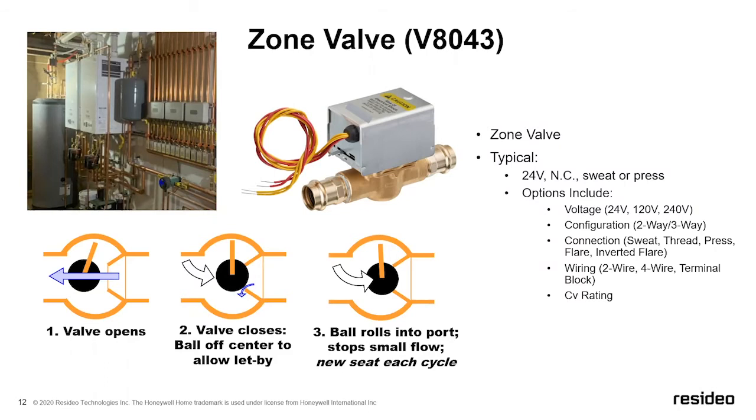That is by far our most popular valve. So if you want something beyond those configurations, make sure you detail that to the customer or to your distributor, because we offer them in normally open, normally closed, different voltages, etc. So you can check our catalogs. We've got lots and lots of different options.